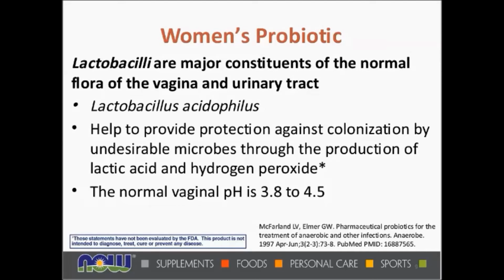Lactobacilli produce lactic acid as well as hydrogen peroxide. This helps maintain a healthy vaginal pH, which is slightly acidic, approximately 3.8 to 4.5 pH. This may also provide some protection against undesirable microbes from colonizing. Very important that we have proper pH, as we know, in the GI tract, but also in the vagina as well.